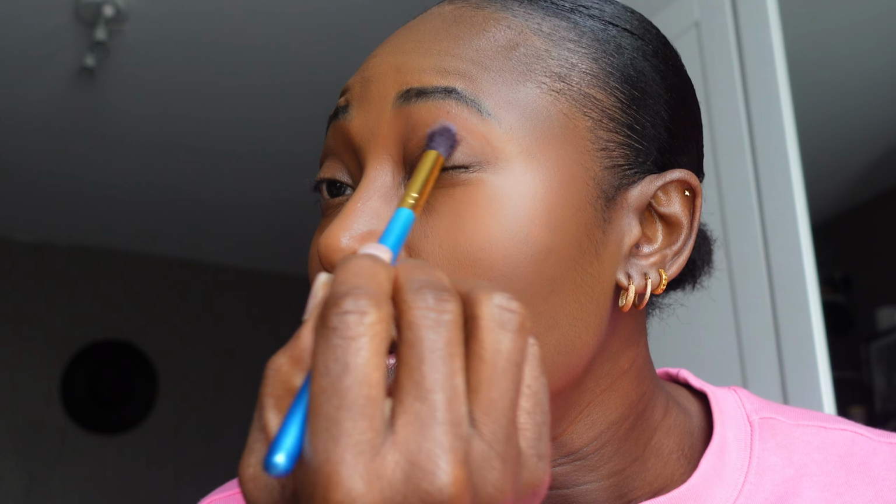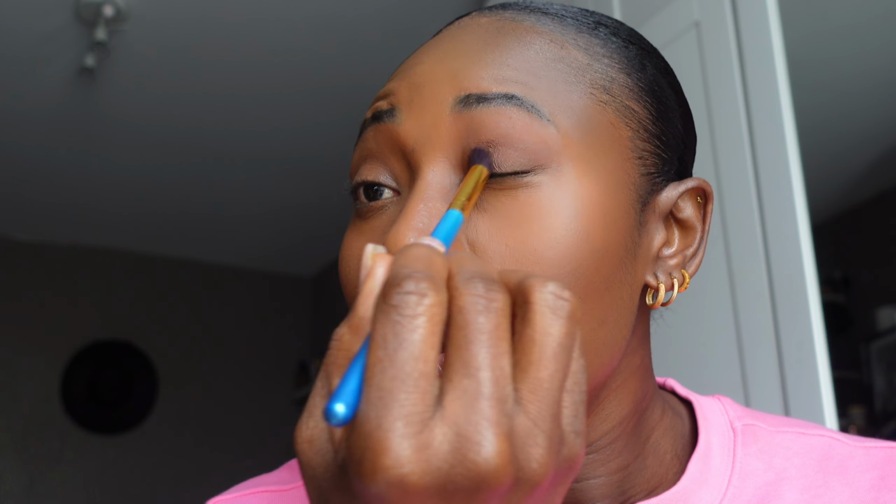Just going to quickly use the Revolution, what's it called? The Revolution Glow Splendor Ultra Matte Bronzer in the shade Medium to contour my nose. You can see it's not that dark, it just helps to contour your nose, but it looks natural. Can you see that? So I'm just using the Revolution one. So yeah, that is done.